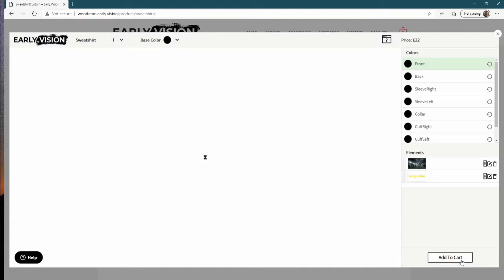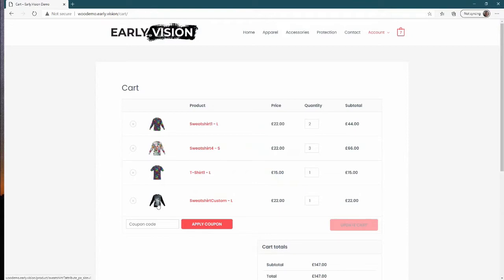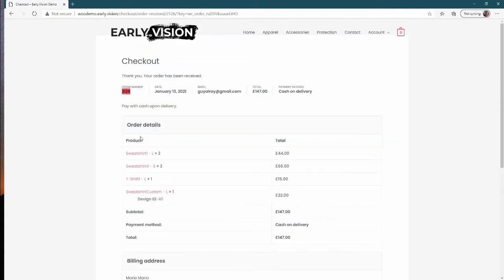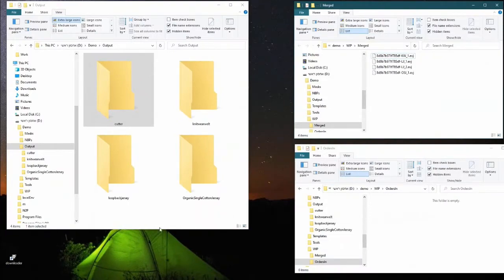When we click on Add to Cart, our out-of-the-box integration will push the custom order into the shopping cart with, of course, the needed information to create the print. But here we have an order that is a mix of items that are predefined with an item that is customizable. Now, the less sexy part, but very important part, would be what's going on the back end. So we see that the back end generated 4 print files for this, 4 jobs.